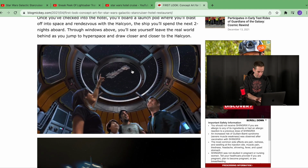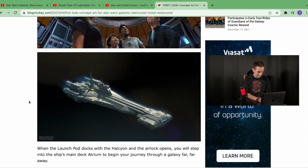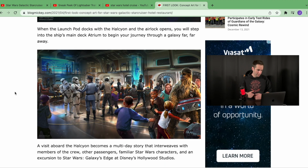So there's the pod that you're supposedly traveling to. Here's the Halcyon, the ship you're going to be staying on, with your hotel rooms all in the mid part of the ship. Then when you get on the ship, you arrive at this atrium where you see these stormtroopers. Now, apparently these stormtroopers aren't actually going to be in the atrium when you arrive. They will come into play, I guess, maybe at some time in the next day. But when you get there, you'll be shown to your room.